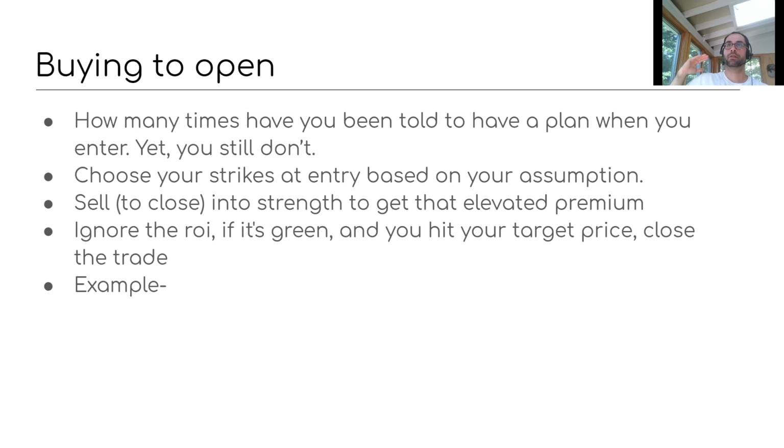Say you can either close your call in Apple as it's going up to 100 or coming down to 100, and which one is better? And the answer there is obviously going up to 100, because at that point people aren't sure if Apple's going to go to 200 or 300, so it's going to blow right through 100, and you can get a high premium. Now on the reverse, as it's coming down to 100, people aren't sure if it's going to go to 50, so they don't want to give you a good amount for your option, because it could be worthless in a second.